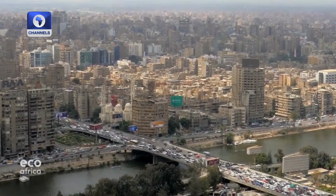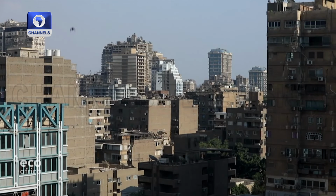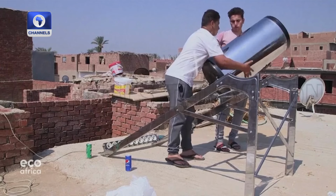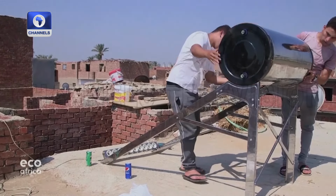But experts say that because Egypt's cities are so densely populated, it won't be possible to install many of these solar water heaters on rooftops. Solar water heaters will not be able to attain a significant market share in Egypt. They can make up no more than 30% of the market. Therefore, they can't save a lot of energy or greatly reduce CO2 emissions. However, the heaters are a viable solution in rural areas, he says.